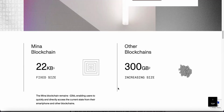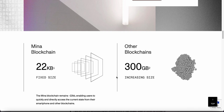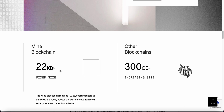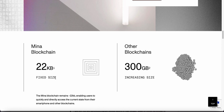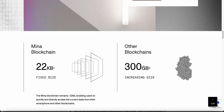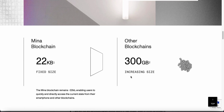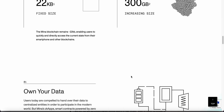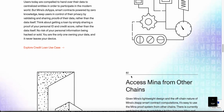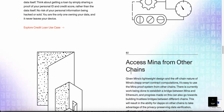And looking further on down, we've got a nice illustration here which just shows a bit about Mina and what differentiates it from other blockchains. So basically what Mina aims to do is to be the lightest blockchain. If you have a look here, they aim to keep their blockchain at a very minuscule size of 22 kilobytes. When you look over what most blockchains do, they seem to increase with size as they grow, so they're bigger and bigger. So Mina aims to be very compatible and lightweight, which is very much appealing to most people, as it makes it a lot easier in terms of using the network, and it doesn't use too much space.